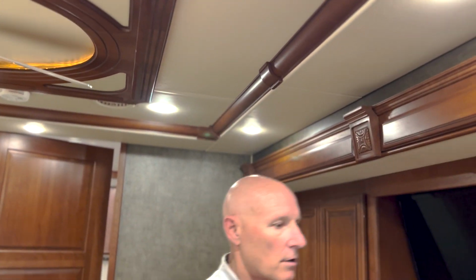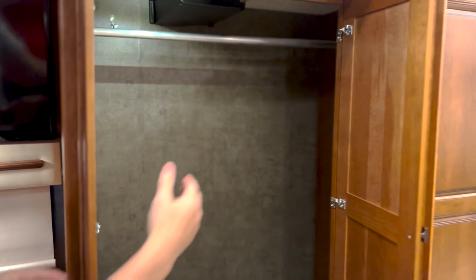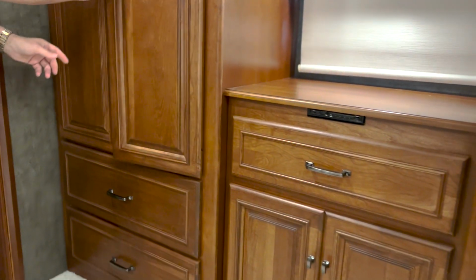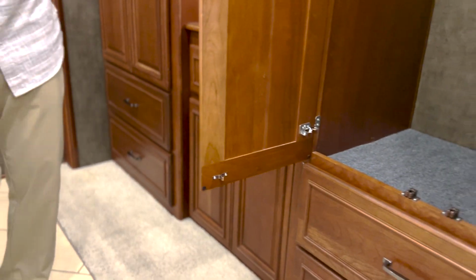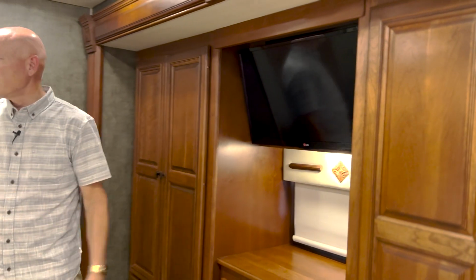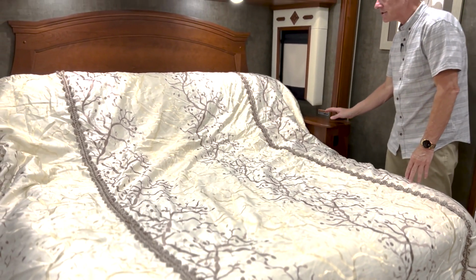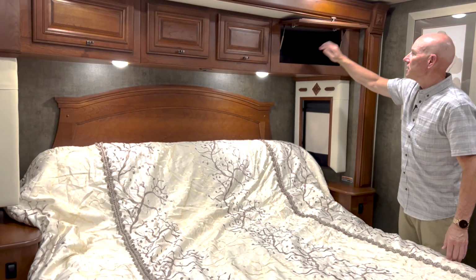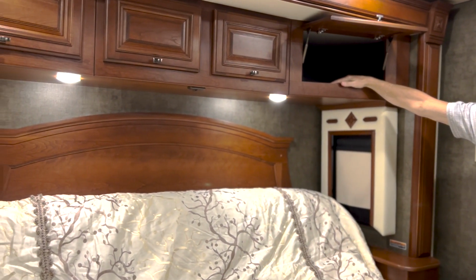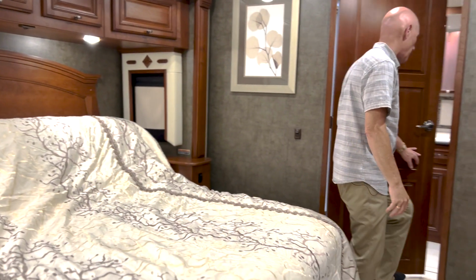You have 2 very generous wardrobes that actually go to the side, so not just straight in, but you have room on both sides where they go in, and should be able to allow you to hang and bring all necessary wardrobe items you need, including 1, 2, 3, 4, 5, 6 drawers in your dresser. Nice little counter space to get ready right below your TV. And you have a tilt bed, an incline bed with charging abilities on both sides of your nightstands. And again, still storage up above, still carpeted, so things will stay hopefully quiet and not move around as much during your trip. But a very generous size master bedroom.